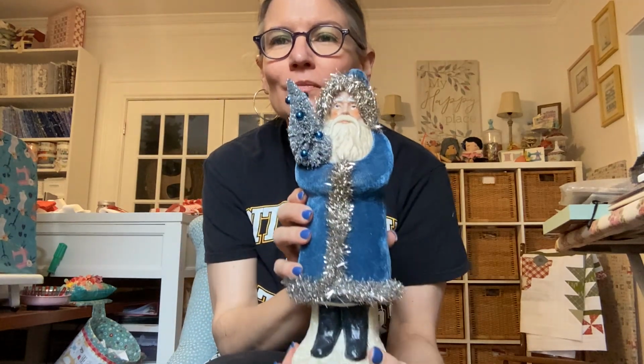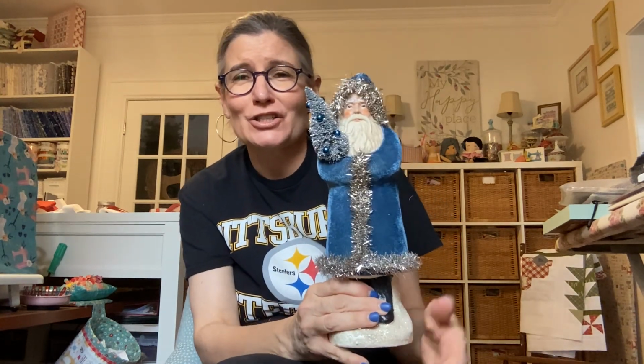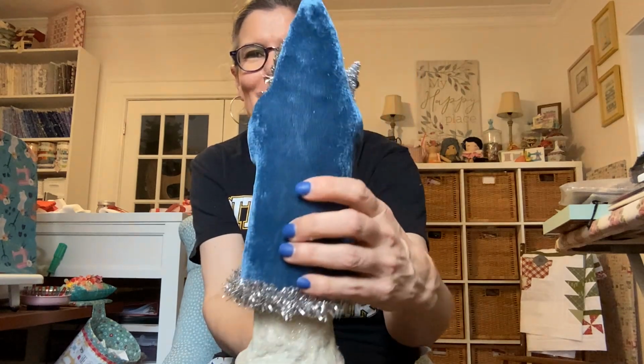All right, and that is all of my haul, oh wait, no, I lied. One more haul, and this isn't stitching though. I found this blue Santa, and I had to order him online. Isn't he cool? I know Country Sampler had some of these in green and red, but I'd never seen it in blue, and it popped up on Amazon actually. And so then I searched it and I found it from another place a little bit cheaper. He's got a velvet coat.